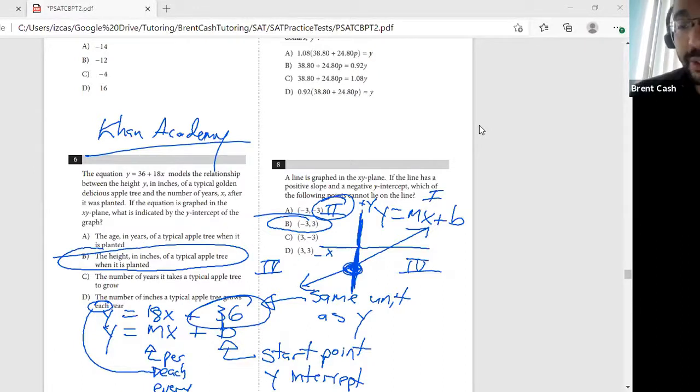Don't look at it like that, but do put pressure on yourself to become a better reader. Is that a good idea? I think so. Put pressure on yourself to become a better writer. Put pressure on yourself to become a better mathematician. If you do those things, you're going to find yourself succeeding on the SAT, because again, there was nothing presented today that should have been mind blowing. But it takes work.